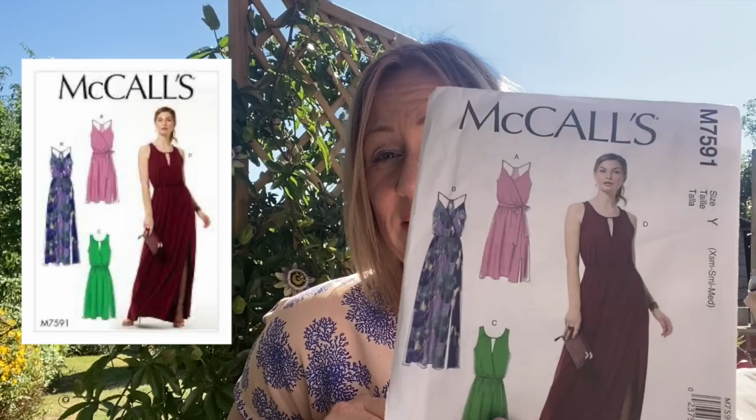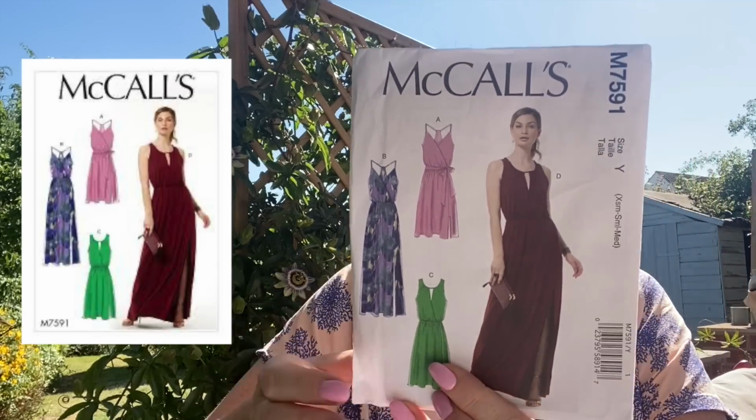And then the third choice that I have for you is a pattern that's in my stash. It's a paper pattern and it is a McCall's pattern, which is M7591. Now, I've had this pattern for donkeys, honestly. This is it here, and this is described as a fitted pullover dress with lined bodice, front and back bodice variations, elastic waistlines and length variations.